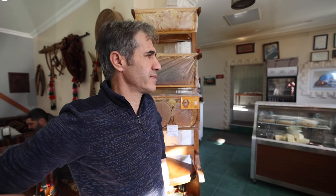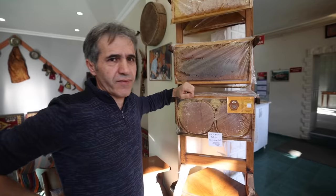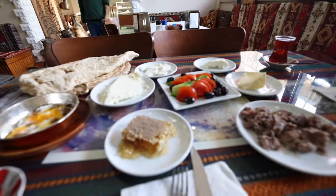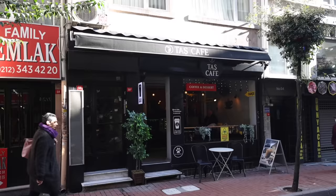What makes this place stand above is this man is a perfectionist. Goes back to his village for 2 months every year. This place doesn't stay open, it closes down to produce the honey, to produce that cured meat for your breakfast. He is not worried about profit, he's more worried about quality, and that's what's going to result in an unforgettable breakfast.